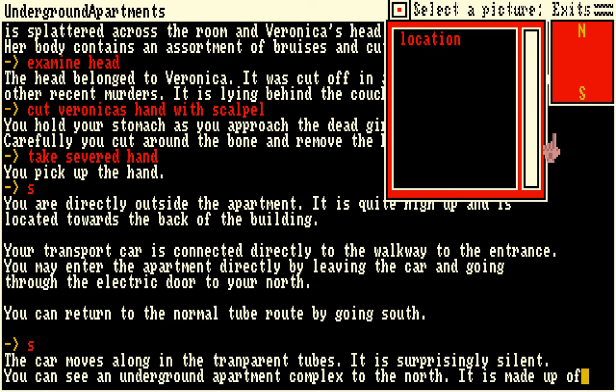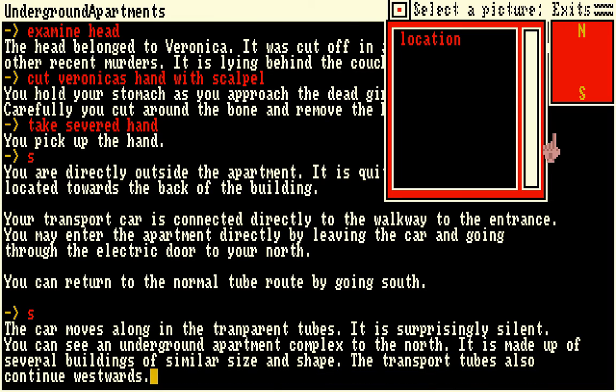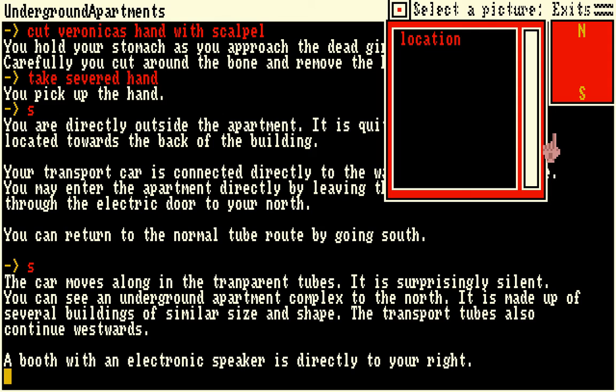The car moves along in the transparent tubes. It is surprisingly silent. You can see an underground apartment complex to the north. It is made up of several buildings of similar size and shape. The transport tubes also continue westwards. A booth with an electronic speaker is directly to your right.